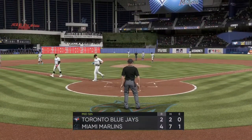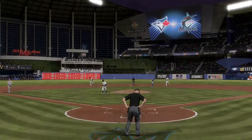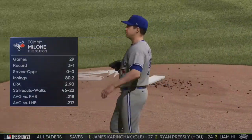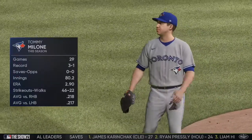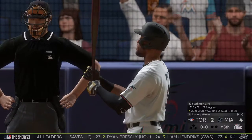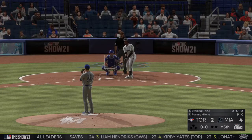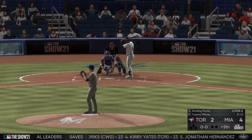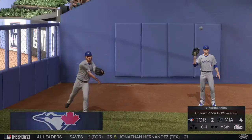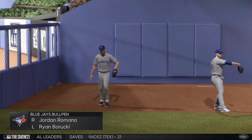Last half of the 5th coming up. It's the Marlins 4, the Blue Jays 2. Tommy Malone will come on now to make his 30th appearance of the year so far. Number 69, Tommy Malone. Set now for the bottom of the 5th, and that'll bring forth the veteran outfielder, Starling Marte. First pitch on its way. Now some definite signs of life in that Toronto bullpen. Both a lefty and a right-hander begin to throw.